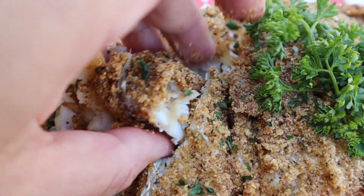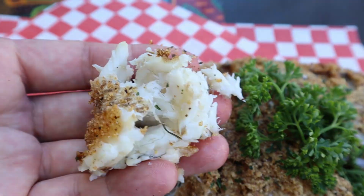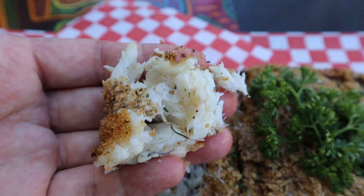Yeah, this is so good that I gotta go for another one. Oh yeah, look how fleshy it is. So much of that fish meat. Seriously, one of the hidden gems of Los Angeles.